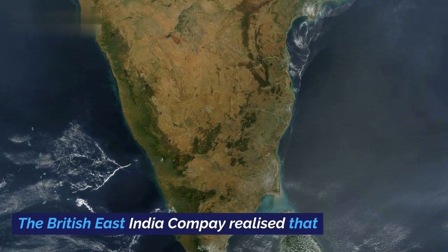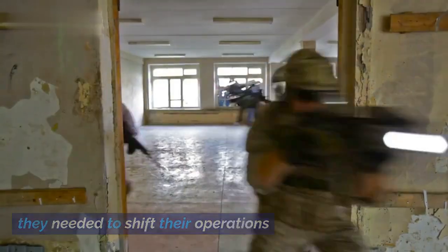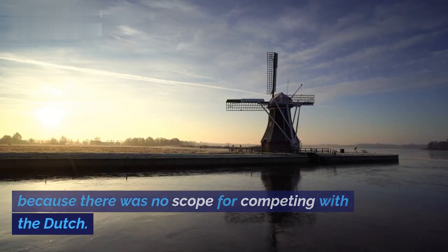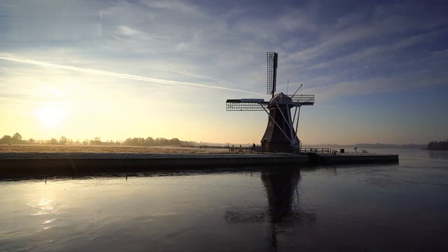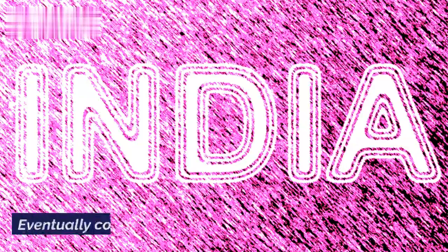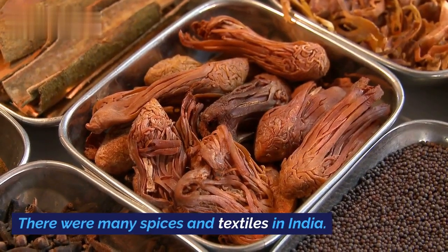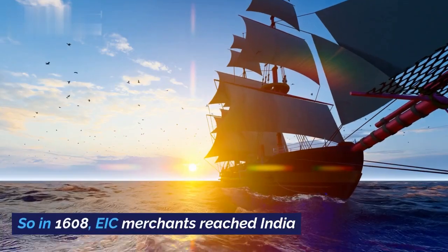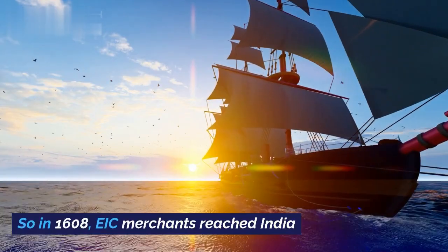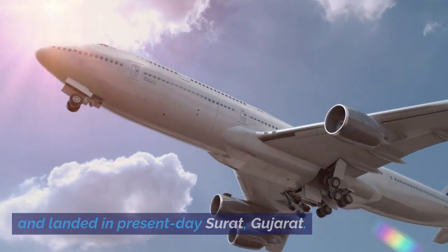The British East India Company realized that they needed to shift their operations, because there was no scope for competing with the Dutch. To avoid conflict, they started looking at other areas, eventually considering India. There were many spices and textiles in India. So in 1608, EIC merchants reached India and landed in present-day Surat, Gujarat.